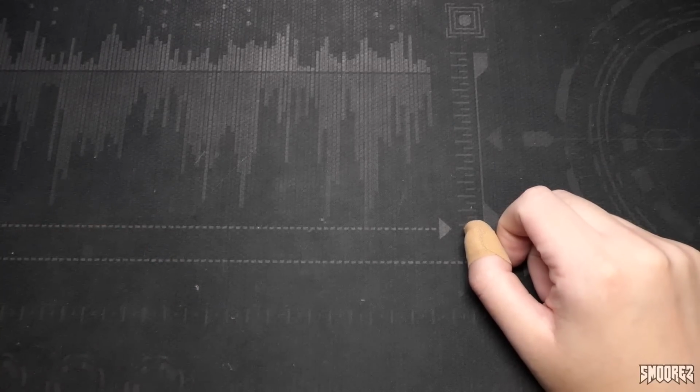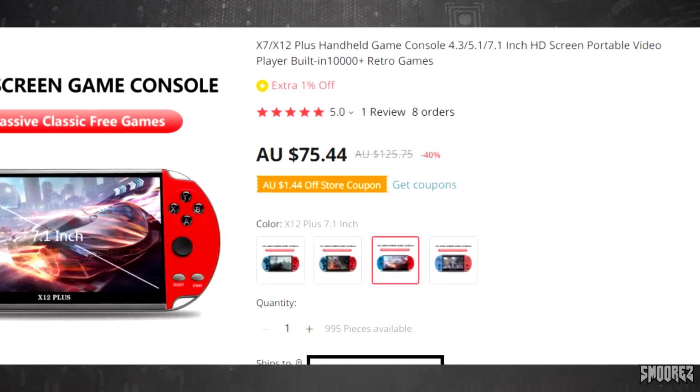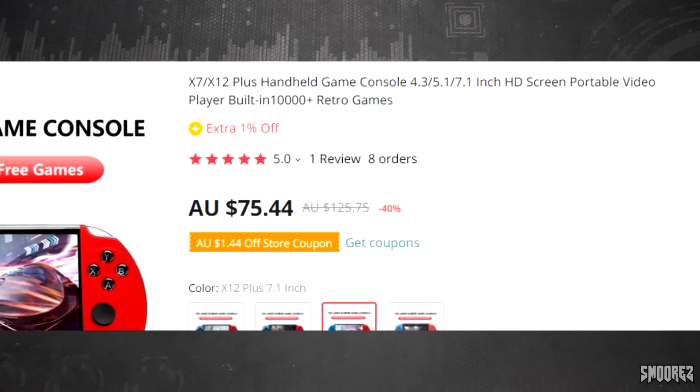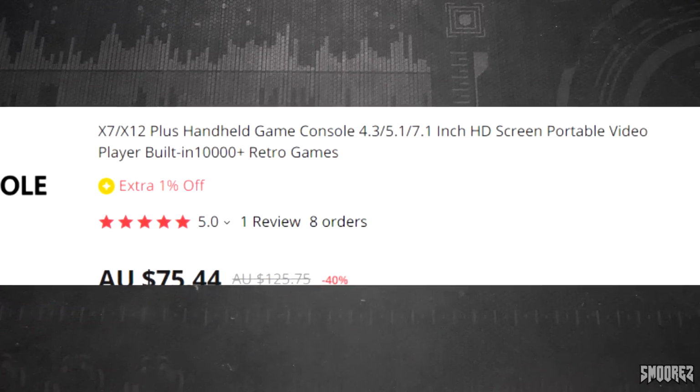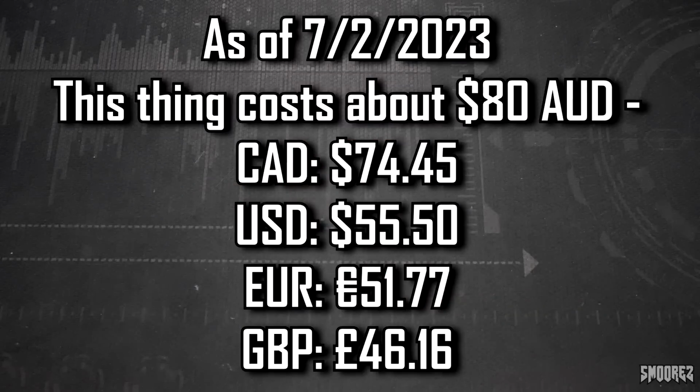Without further ado, today we're looking at the X7 X12 PLUS handheld game console, 4.3, 5.1, 7.1 inch HD screen portable video player, built-in 10,000 plus retro games. Currently you can grab this for $75.44 Australian on AliExpress, so I'll display the usual currency conversion chart on screen to give you a rough idea of how much this thing costs around the world.